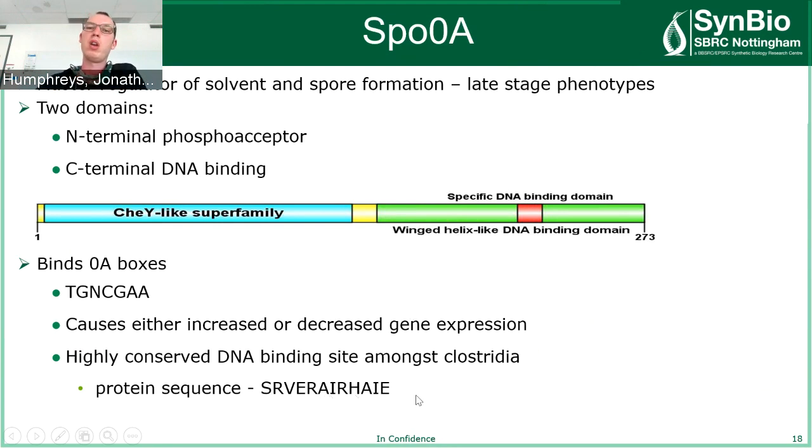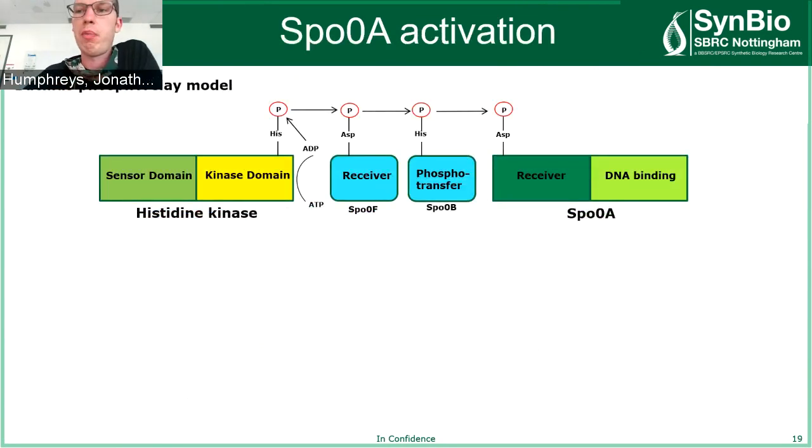So it's very important in Clostridia in general. Even the pathogenic species use Spo0A as well to do things with their toxin production, all that sort of thing. So it is very important in Clostridia. Now, the activation of the protein is going to be interesting because of what we found.